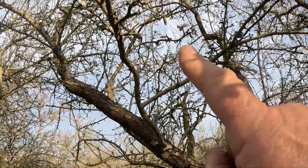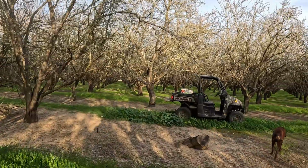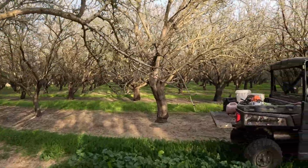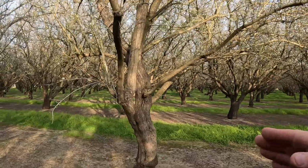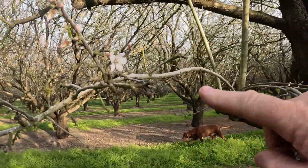You can see these are just coming out. They're a little bit behind. We have to have different varieties to pollinize the nuts out here. Then this one will be a Butte variety. And then we're back to nonpareil. As you can see, they're just starting, these little pink buds. There's one that's out.